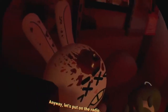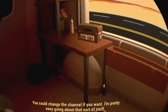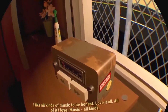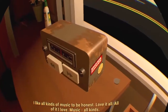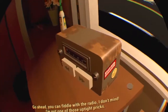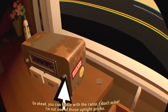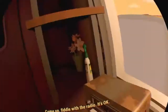Anyway, let's put on the radio. You could change the channel if you want. I'm pretty easygoing about that sort of stuff. I like all kinds of music, to be honest. Love it all. All of it I love. Music, all kinds. Play us, bro. Hey, you want to get dude, up in here and play? No. Go ahead. You can fiddle with the radio. I don't mind. I'm not one of those uptight pricks. Come on. Fiddle with the radio.